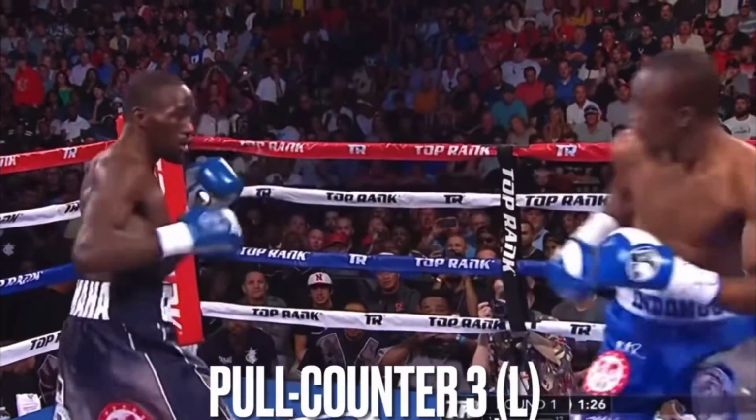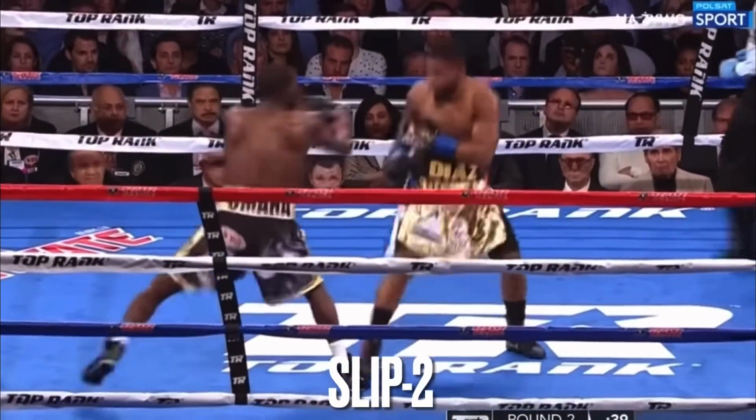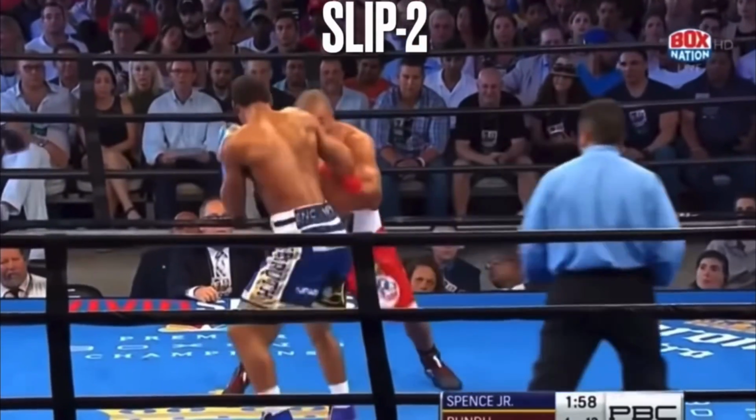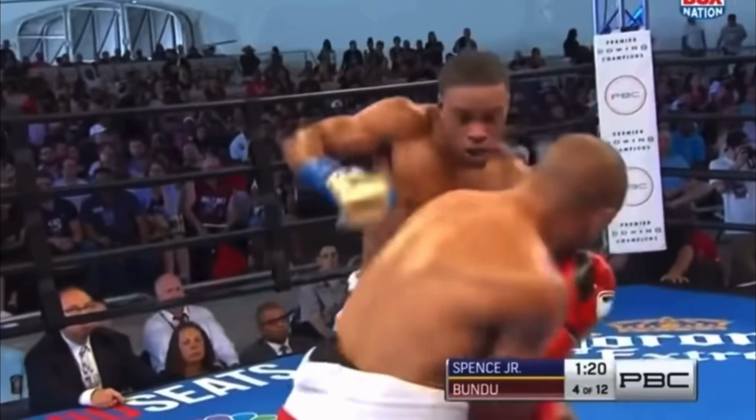Crawford, on the other hand, is known as an elite counterpuncher against either stance fighter. Crawford has a myriad of jab counters that he's developed against his southpaw opponents, some of which have already had a degree of success against Errol.